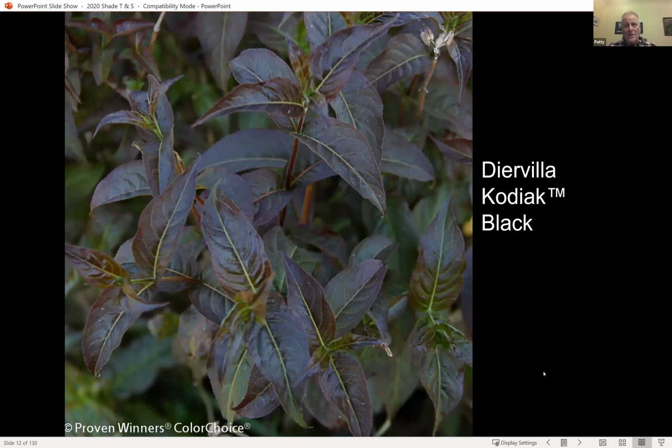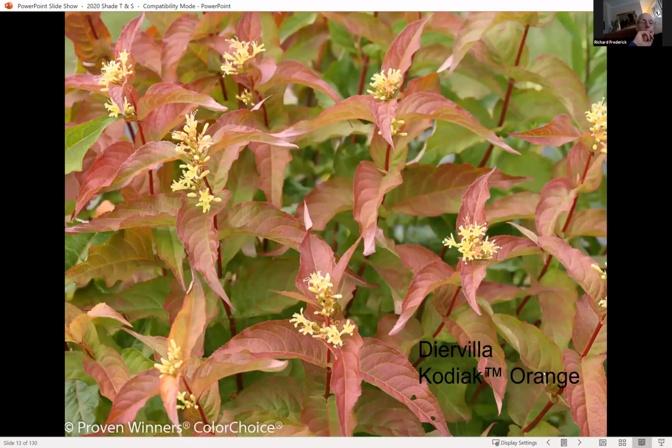Now, I have not personally grown this, but I've seen it in the garden centers. It's been out for about 5 years. There are some Diervilla. There's one called Kodiak Black, sort of a purplish leaf, and then Kodiak Orange, both with yellow flowers, both with shade tolerance. I'm sort of excited by these. I haven't grown them yet. I think they're going to be a pretty easy plant to grow, probably about a 3 to 4 footer, I'm guessing, as they size up.